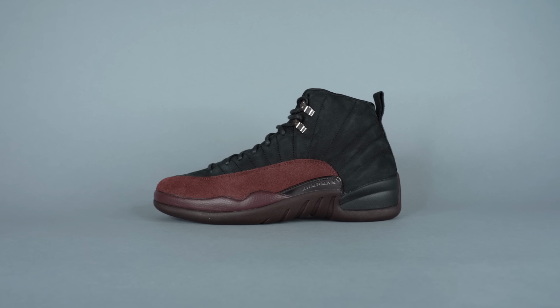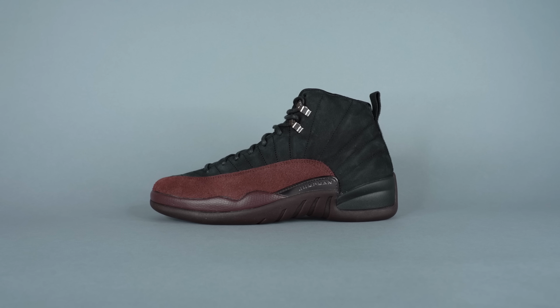Do I like it as much as the 3s or the 2s or the 4s? Maybe not. In my opinion, this is sort of in the same league as the 1s, which definitely wasn't a bad shoe, but it's definitely not my favorite Maniere collaboration. But again, all of these shoes in the Maniere Air Jordan collaboration family are all so well done. They're kind of in a league of their own, kind of just elevated above all of the other Air Jordan sneakers that usually release.